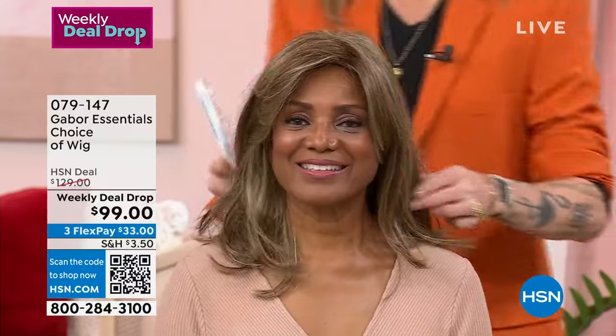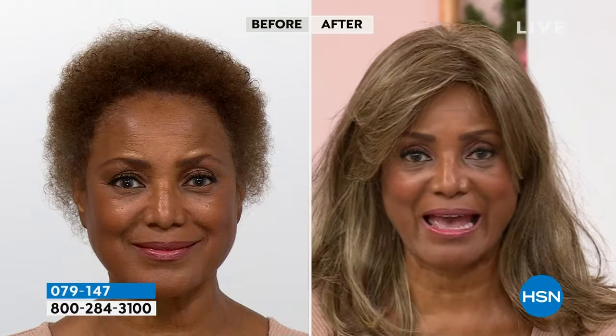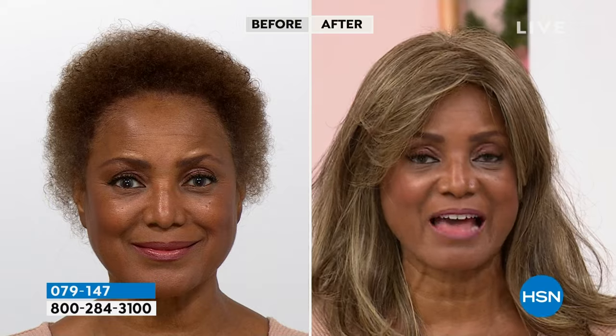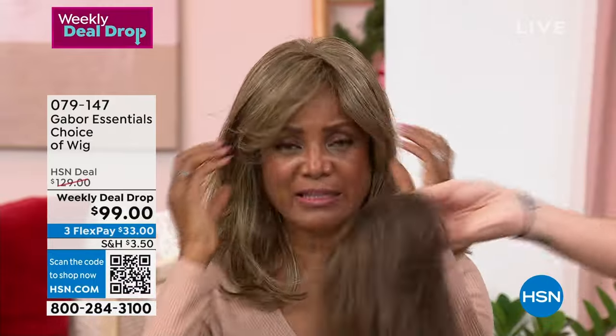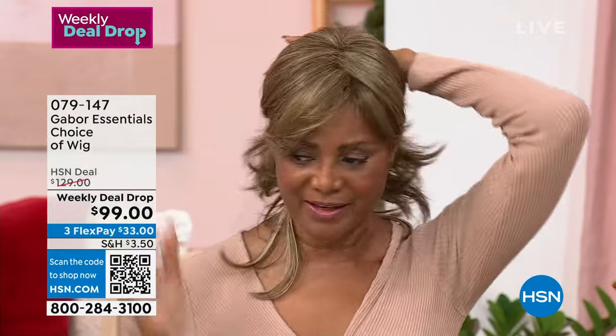How does it feel, Inga, having some length now? Oh, it feels good, and it's lightweight. To me, it feels like I have my own hair on my head, and actually it is mine, because it's on my head. What I like so much about all Gabor wigs is that not only do they look real, when you put them on, you just put it onto your hairline, right? And it's so versatile that you can part it in the center, like I had it earlier, or on the side, and you can wear it up like this. It's just so versatile.